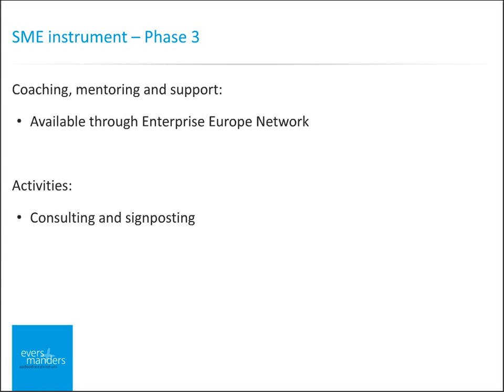So then phase 3, this is something there is no funding for. It's just coaching, mentoring, and support that you get for free through the Enterprise Europe Network. And this is all consultancy and signposting activities. So they really help you enter the market that you envision and that you want to enter.